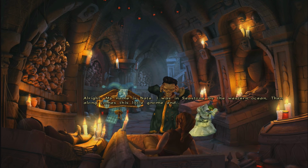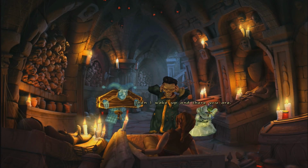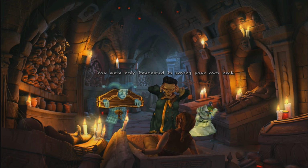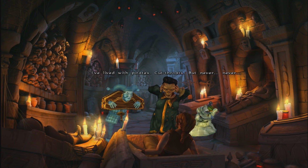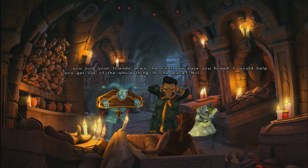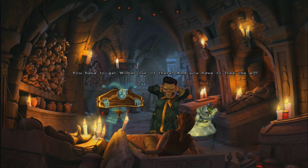All right. My name is Nate. I was in Seastone by the Western Ocean. Then along comes this little gnome and... And wham! Everything goes black. Then I wake up and there you are. You deceived him? You were only interested in saving your own neck. Well, it's not exactly like that. Shades of grey. You should be wearing this pillory. I've lived with pirates, cutthroats, but never, never. Now just hold it right there. Maybe I did behave just a tiny little bit narcissistically. You sold your friends down the river because you hoped it would help you get out of the whole thing in one piece? No. You have to get Wilbur out of there, and you have to free the elf.